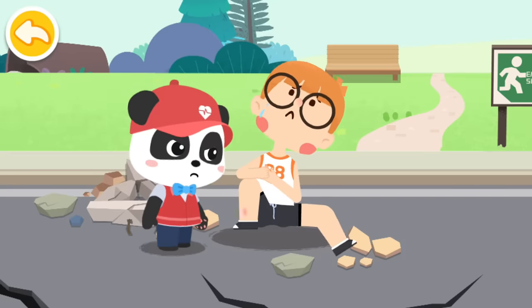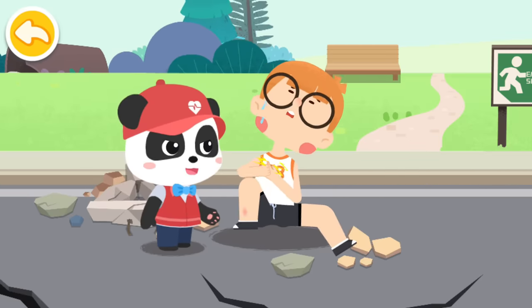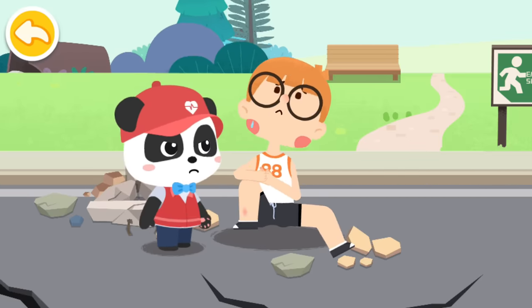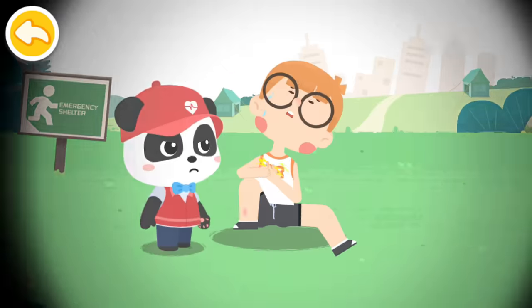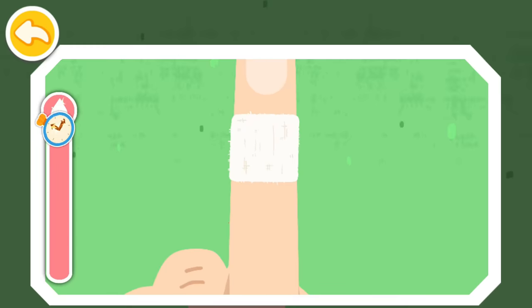When the earthquake struck, my hands were cut by falling stones. Don't worry, I am coming to give first aid. Put on protective gloves and apply pressure with a dressing on the wound to stop bleeding. Great job! The bleeding stops! Wrap the wound with a bandage.